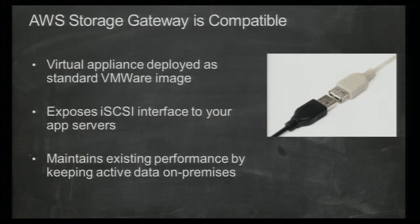The second way we looked at compatibility was from the protocol itself. And so with the storage gateway, you can create iSCSI storage volumes that are backed by Amazon S3 that you can then mount to your on-premise application servers. So for example, if you're running a Windows application server, you can mount an iSCSI storage gateway volume, and it'll show up as, for example, a D drive, which essentially allows you to mount Amazon S3 as a D drive to your on-premise application server.